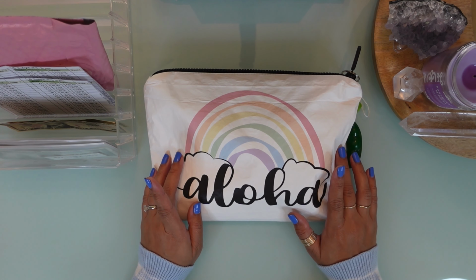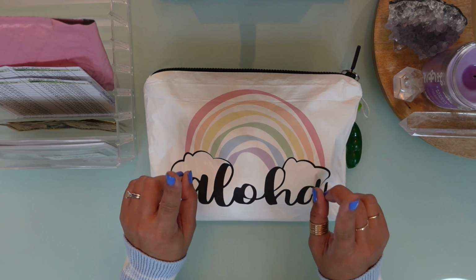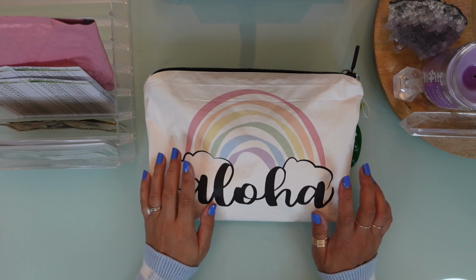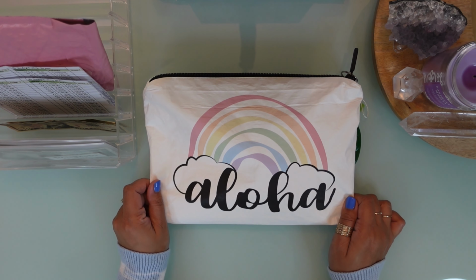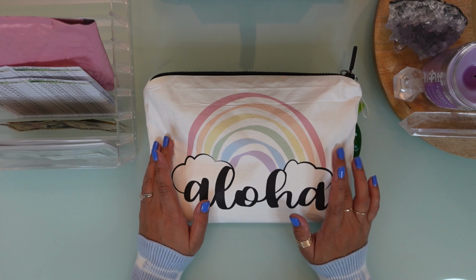Today I'm gonna start off this video doing something very different. I'm gonna be doing a little cash stuffing binder segment to open up today's video. Some of you may recognize this little bag. I did share it in my show and tell video not too long ago. Inside of this bag I have my cash stuffing binder.